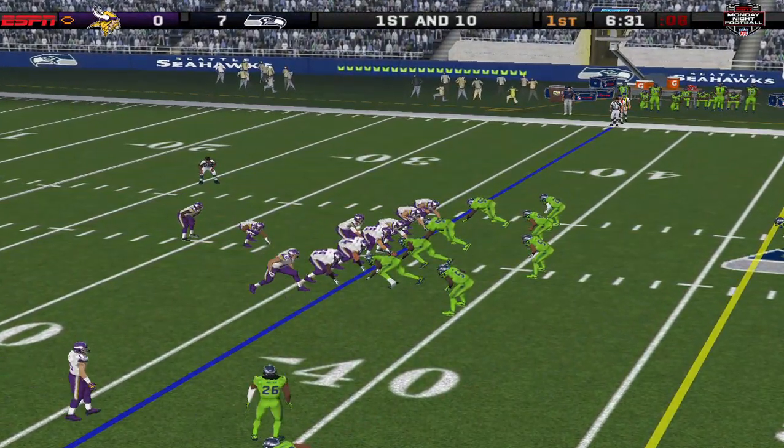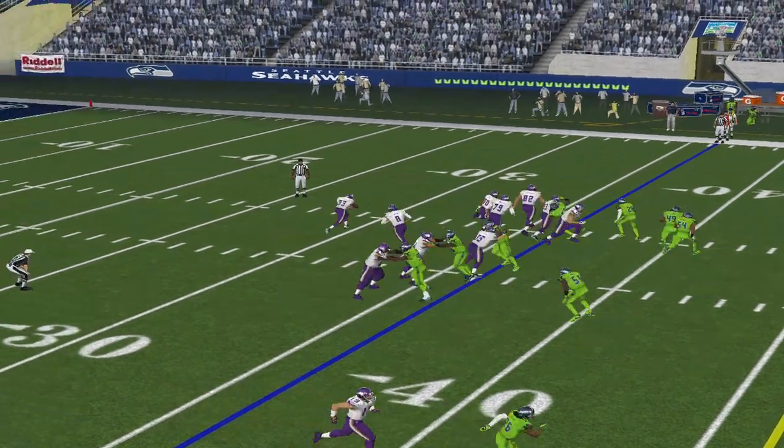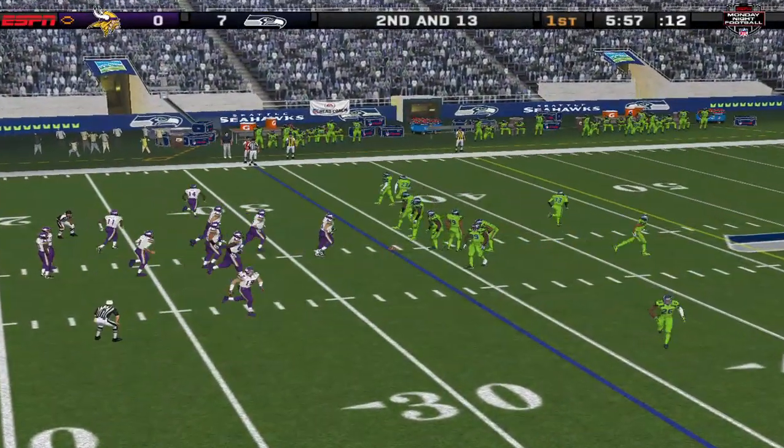The Seahawks line up in a 4-3. Cousins sends a man in motion going to the left. Coleman stops him for negative yardage. 3-yard loss. It's second down and a long way to go.